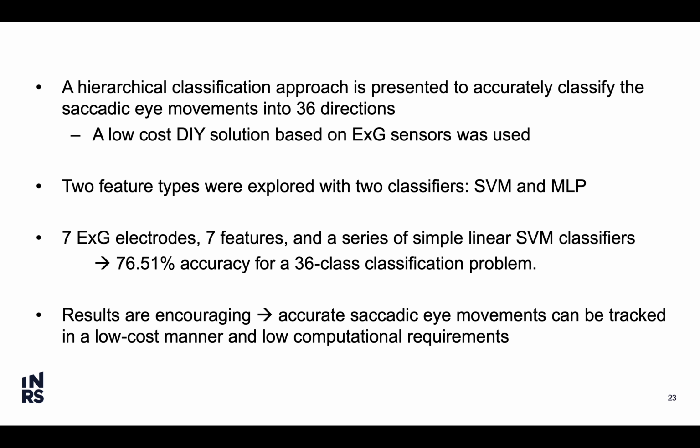To conclude, this study has taken the first step to validating a low-cost DIY solution based on embedding ExG sensors directly into the faceplate of the VR headset, by exploring 2 different kinds of feature types and 2 classifiers. It was found that with as few as 7 ExG electrodes, 7 features, and a series of simple linear SVM classifiers, we could achieve an accuracy of 76.51% on the 36 class classification problem. So we show that accurate saccadic eye movements can be tracked in a low-cost manner with low computational requirements, and these are important factors for real-world applications.